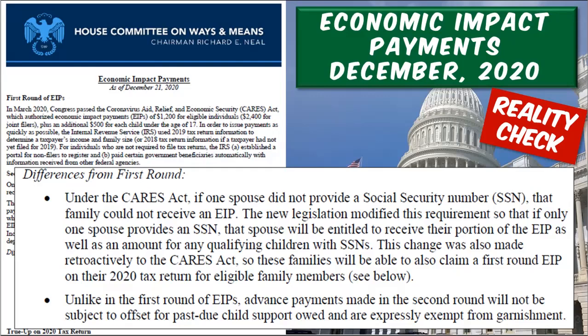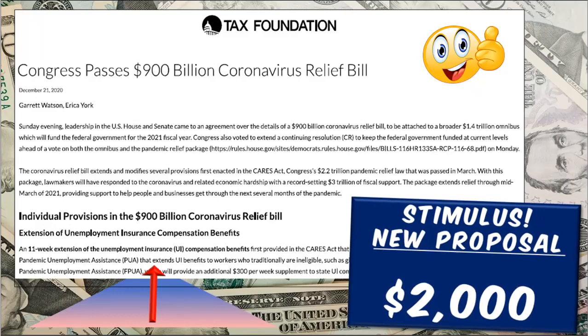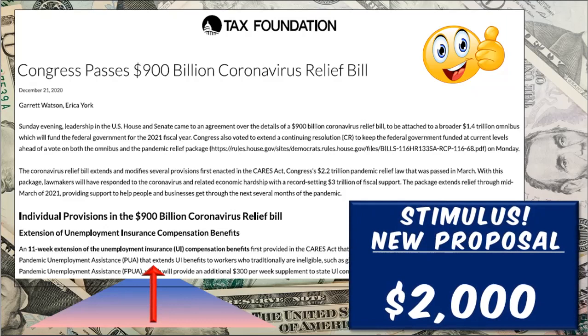This new bill passed by Congress is approximately $900 billion, and it contains what is called the Coronavirus Relief Bill. In addition, it provides additional protection for people who are getting unemployment insurance. Also, Congress at this time is reviewing whether or not another stimulus bill that contains a $2,000 provision will be available to all Americans.